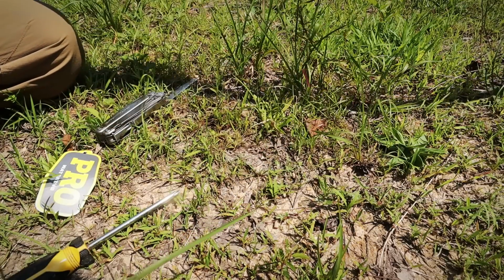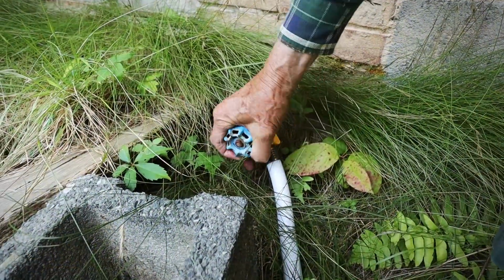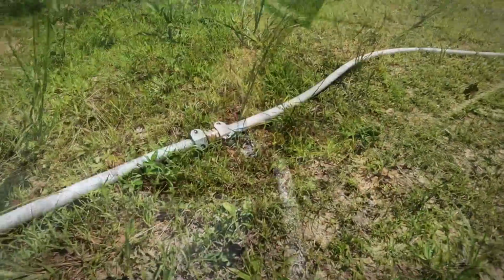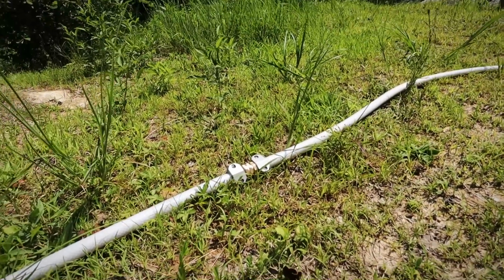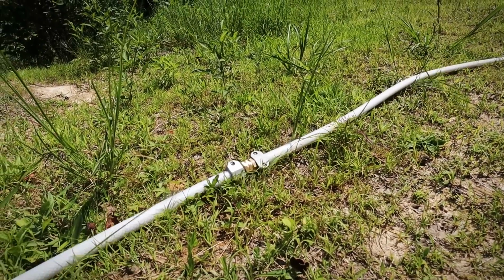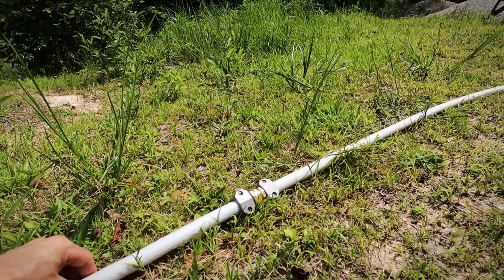You want to go turn on the water and see if this thing holds? See how the line is falling down? The water line's falling down on its own. The weight of the water down at the bottom of the hill is what's pulling this.